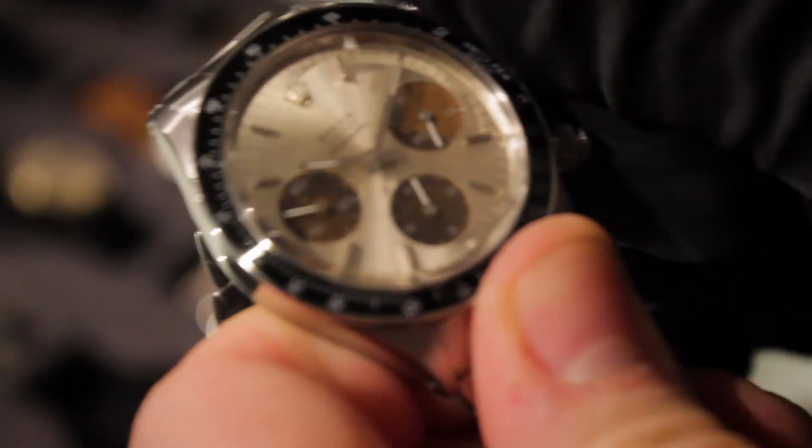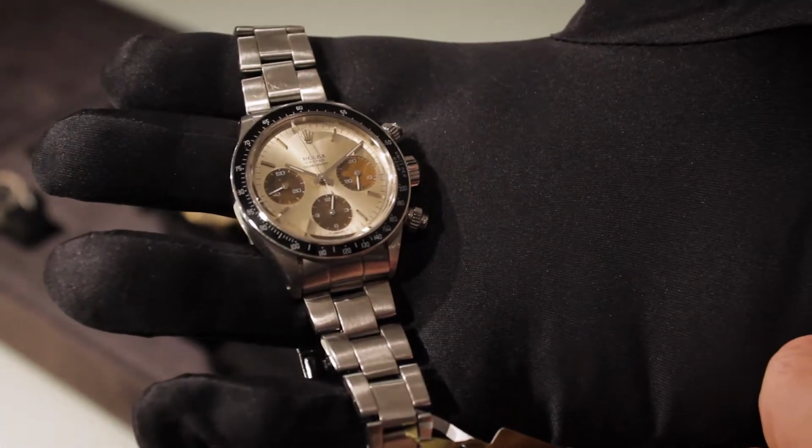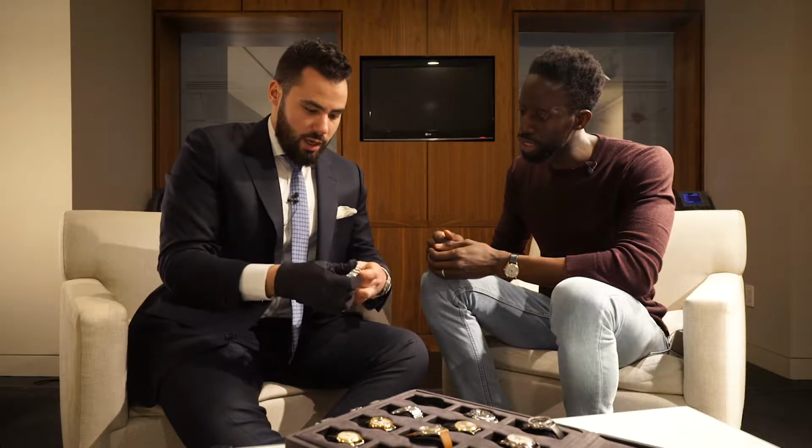The 6263's signature characteristics are the screw-down pushers and black bezel, which goes together nicely with these brown subdials. And this is being offered at 40 to 60,000. The vintage Daytonas are extremely hot right now, so I think this one's going to do well. Gorgeous bracelet. And this one also comes from the family of the original owner, so it's great getting these fresh-to-market pieces. So here, take a look. Beautiful, man.